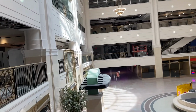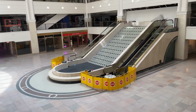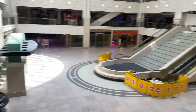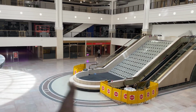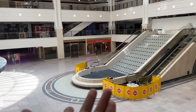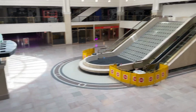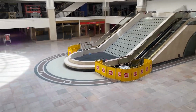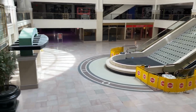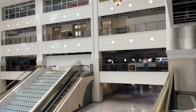Yeah, this used to be full of candy spots and all these things, and there was a candy spot right over here. And this whole entire thing used to be running with water, and of course the escalators used to be running. What are they called? Escalators. Jesus, I was supposed to call it ellipticals, and that's not it. I know. Close. But this place used to be so popular.